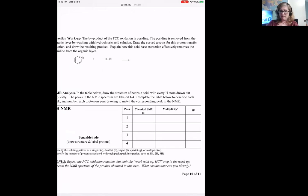No, this is simply a base reacting with an acid. So it is a proton transfer reaction. So just draw the curved arrows as you described, draw the curved arrows to show a proton transfer. So that's a mechanism, and then draw the products of that proton transfer. So it's simply a one-step reaction. If you want to go further than that, there's nothing else for it to do.